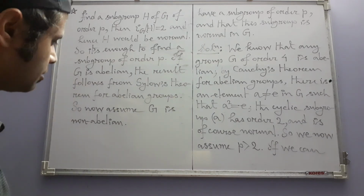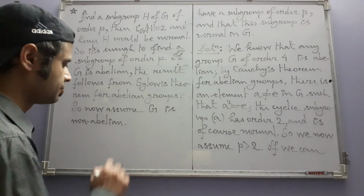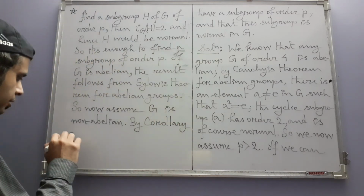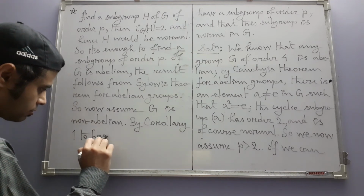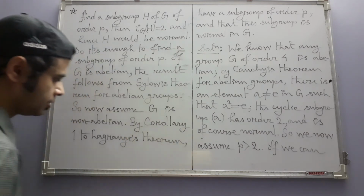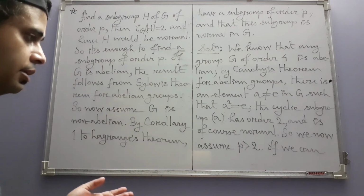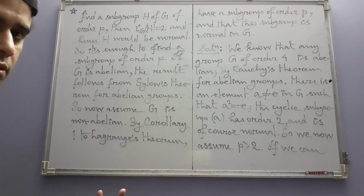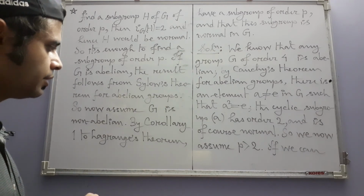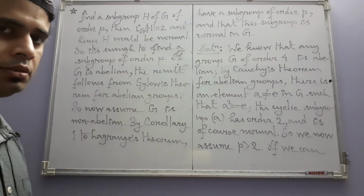Now assume that G is non-abelian. By corollary 1 to Lagrange's theorem, the order of the group is divisible by the order of any element in it. Element orders divide the group order, and here the group order is 2p, so the element orders can either be 1 or 2 or p or 2p.